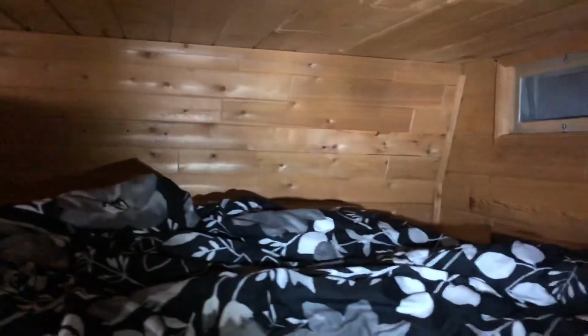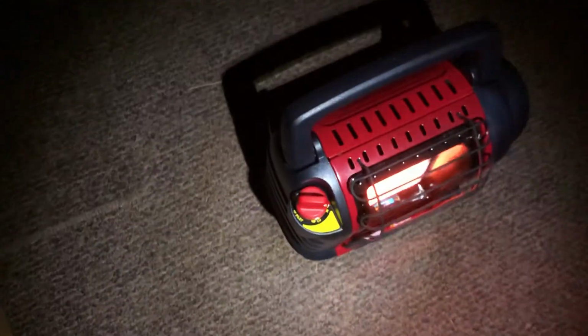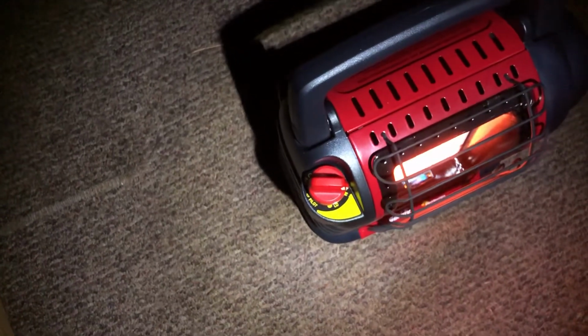There's not a lot of room between the bed and the ceiling, but I'm a big guy. I fit just fine, sleep just fine up there. I can also keep an eye on the space heater. You know, I just take a peek down. Boom, there's the space heater. Right now I do have it on high. It's on the high setting.